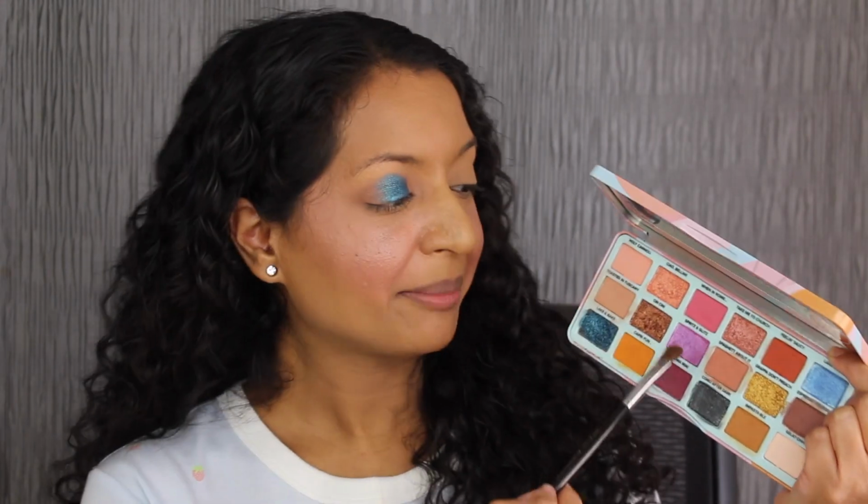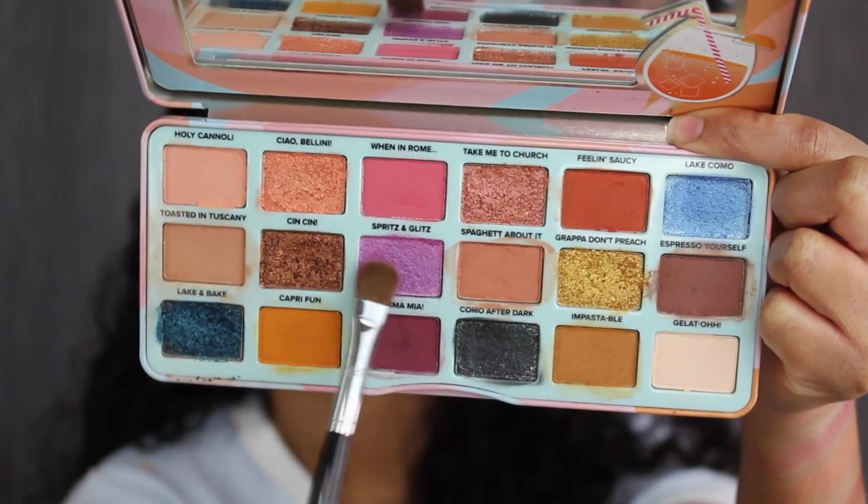Using my finger, I'm going to dip into the shadow in Lake and Bake, pack this in the center of my lid. Wow, that's pigmented. Taking a clean flat brush, I'm going to dip into the shade in Spritz and Glitz. This shade has minimal fallout. Pack this in my inner corner. That's beautiful. I'm going to blend those two shadows together up at the top. That way there's no harsh line.